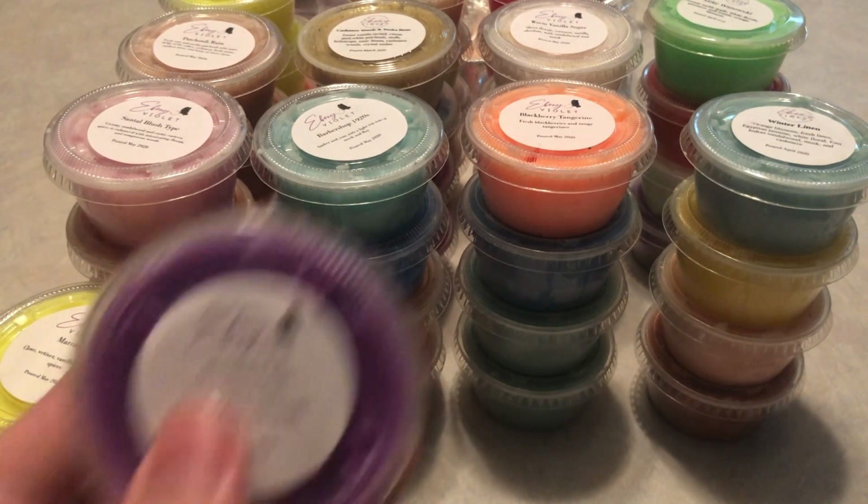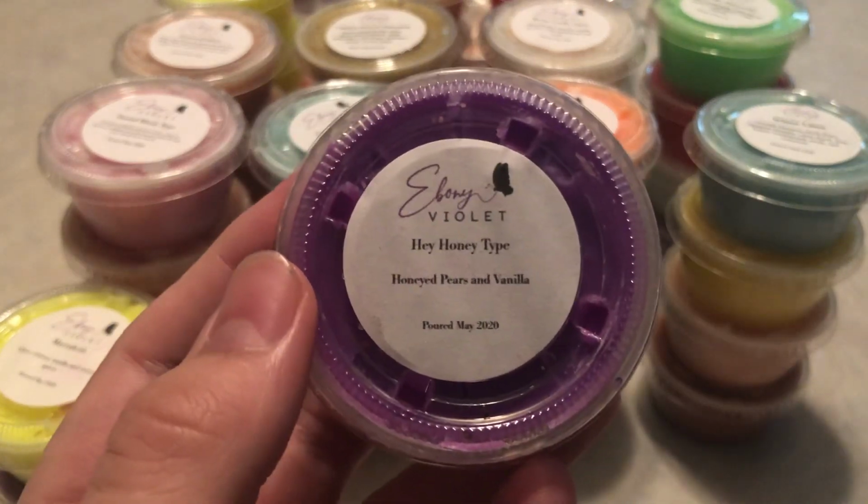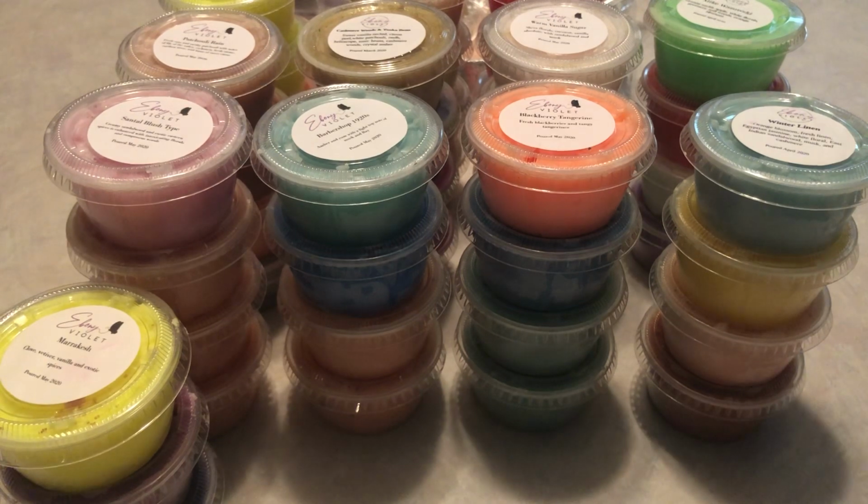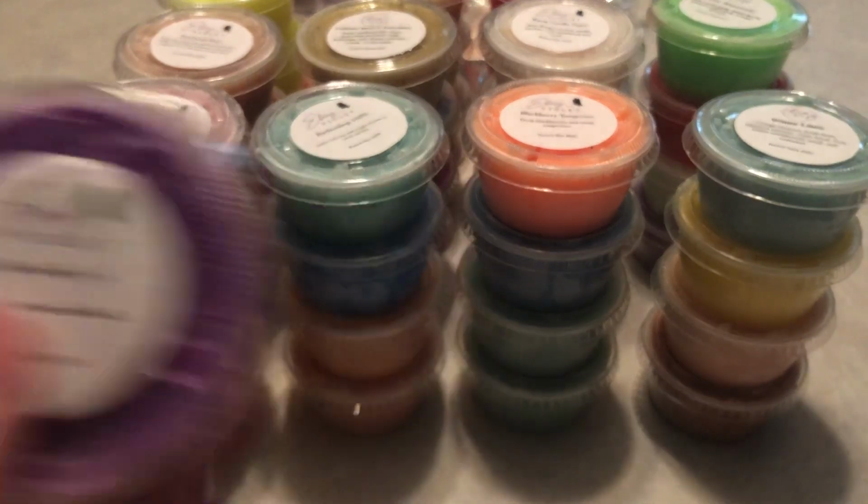And last scent shot I have is the Hey Honey type, honeyed pears and vanilla. Now this one, I was not expecting it to be Hey Honey like that. I thought it was going to be the Hey Honey honey vanilla type, which is very toffee based, very similar now that I've smelled it to the Vanilla-y Lush type. But this is still good. It definitely does smell like a pear cider kind of vibe, not too heavy on the spices, but I do really enjoy this on cold.